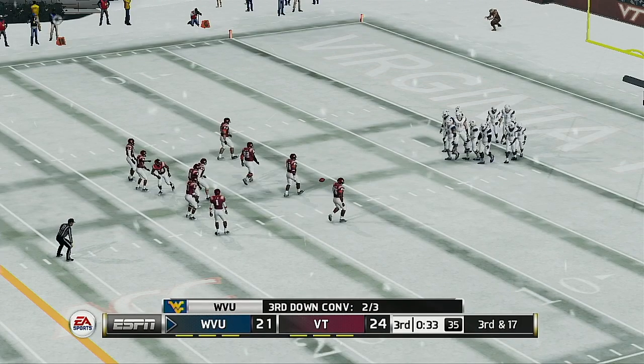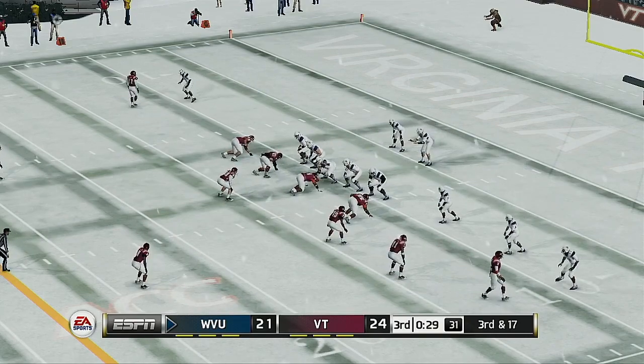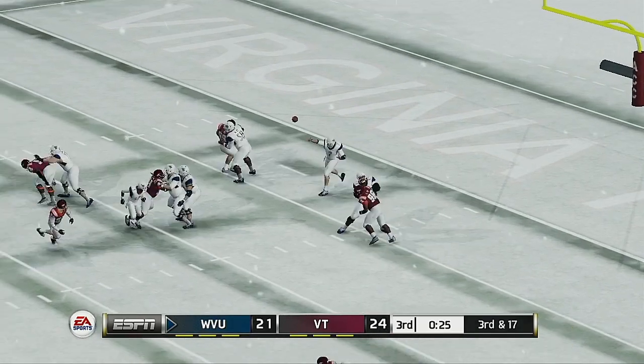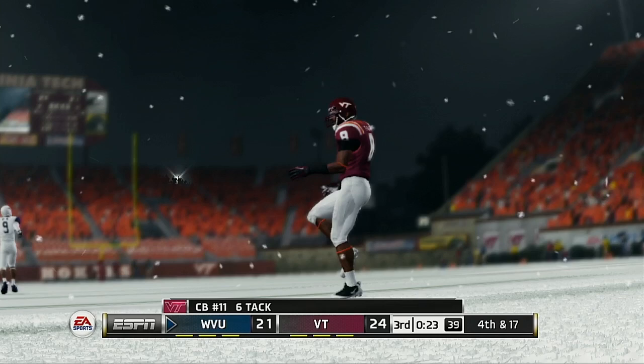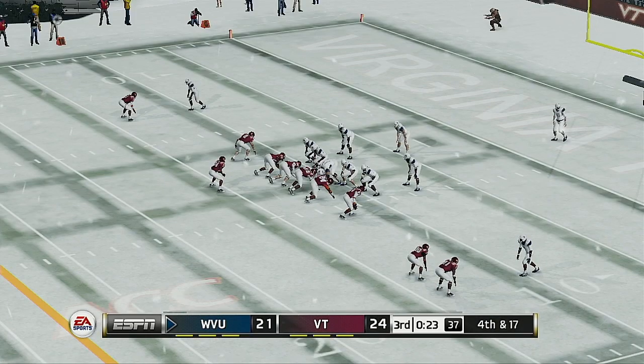Defense hoping for another sack here on third and long. He airs it out. Doesn't get there. So the defense gets him to go three and out. Good job here defensively forcing this incomplete pass.